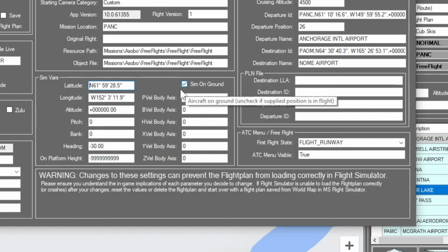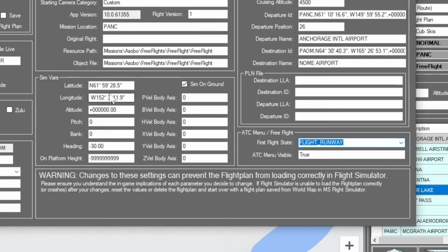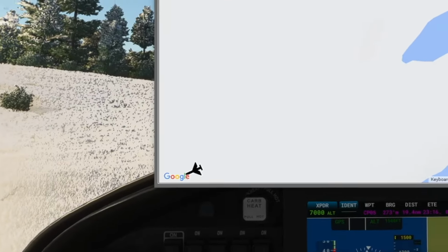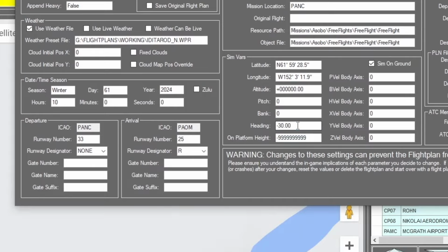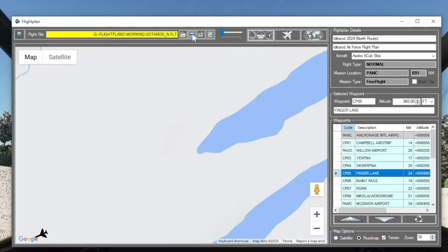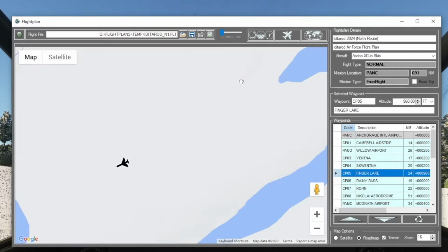Could just spawn in flight if I wanted to. I could set it to flight cruise, set my altitude and heading, and say I'm not on the ground. But I'm gonna just say I'm on flight runway, heading, I'm gonna call that 250-ish. And that's it. And now I'll save it. I can just put, say, 1 on the file name. And now I'm going to spawn actually back here.